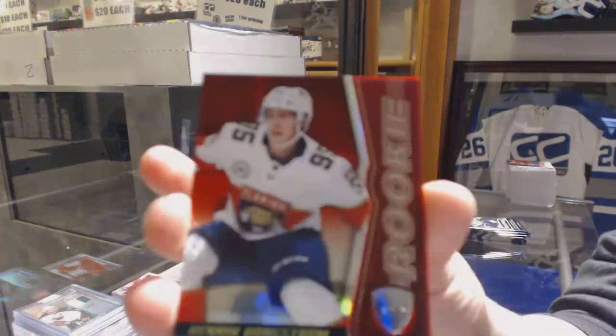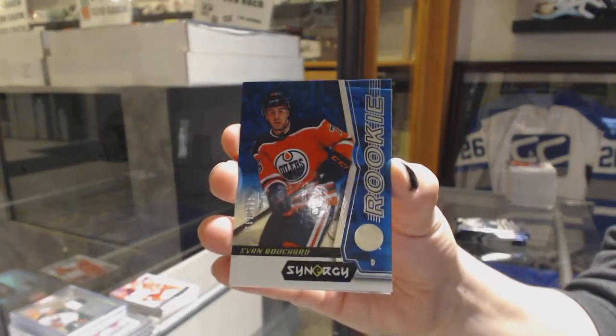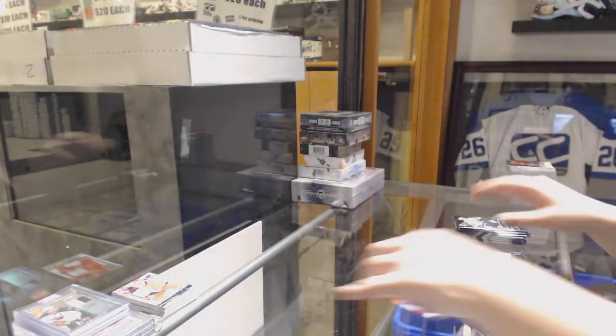We've got a red rookie for the Florida Panthers, Henrik Borgstrom. A blue rookie, number /599 for the Edmonton Oilers, Evan Bouchard. And a postseason perfection for the New Jersey Devils, Martin Brodeur.